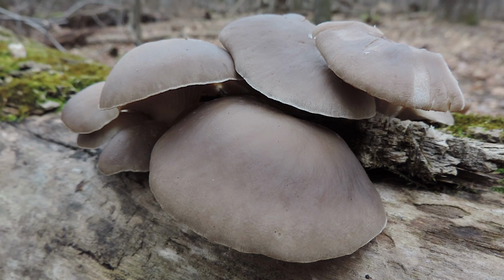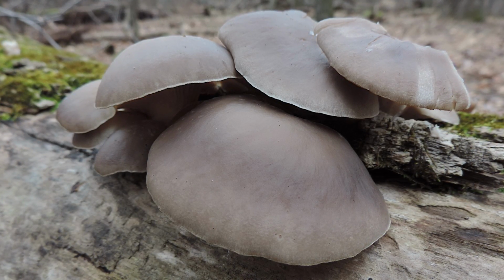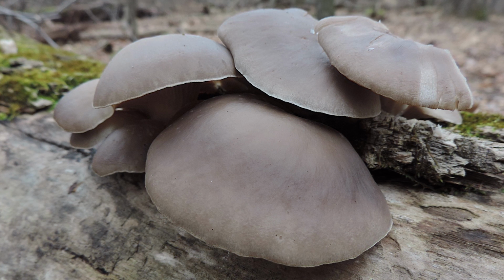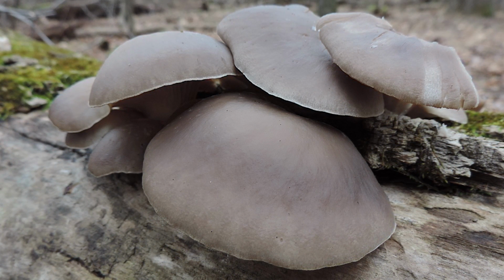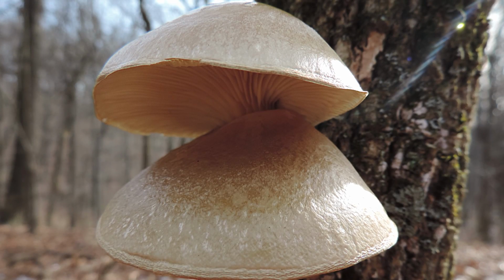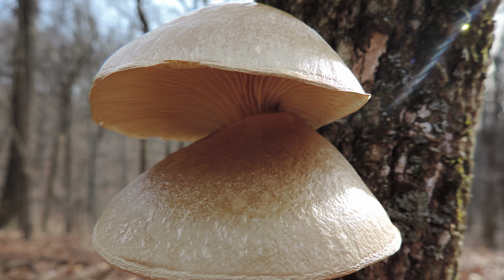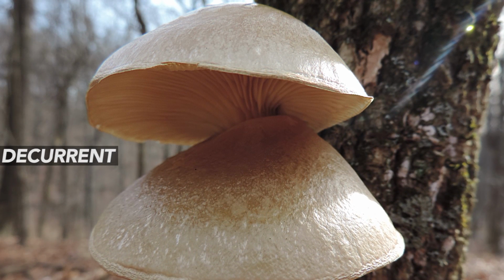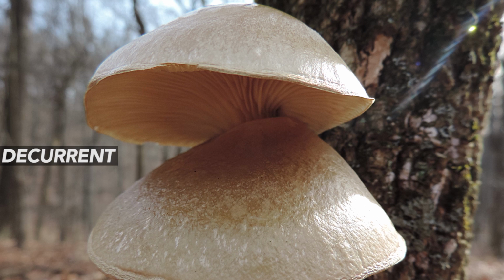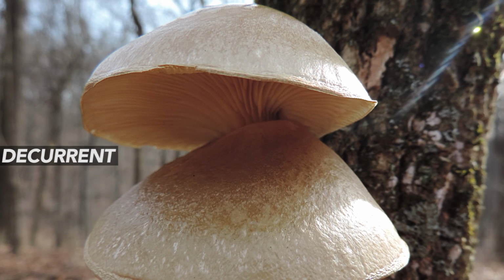The cap of the oyster mushroom is between 3 to 8 inches wide, and no surprise, it's oyster or kidney shaped. Although oyster mushrooms might be white, more frequently this species is grayish to brownish. When you look at the underside of the cap, you'll see whitish gills that with age will sometimes become yellow. These are decurrent gills. This is a key feature, meaning the gills run down the complete length of the cap, and if there's a stalk present, you'll see them running down the stalk.